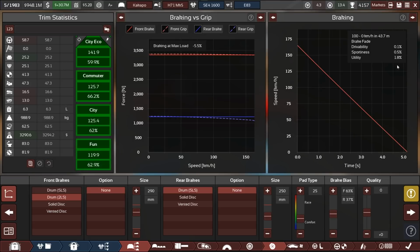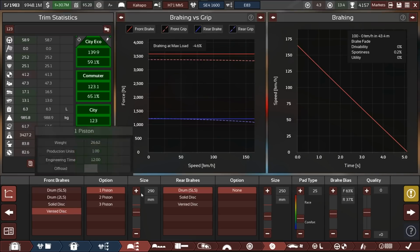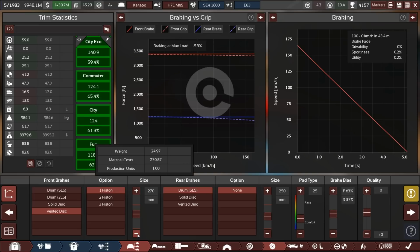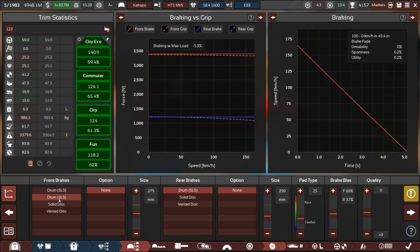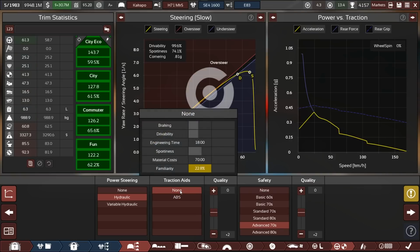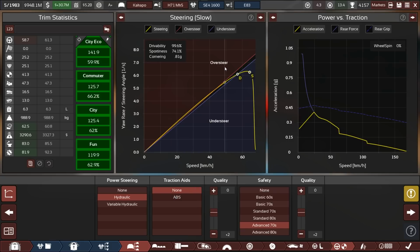This is all good. We do have some slight amount of brake fade, but going for vented, is that really necessary? No, that makes the car worse. Yeah, it's just too expensive. Ooh, is this the time to try and get in ABS? How much does that make a difference? No difference whatsoever. So not really something I would like to get on with now. Though we do need the facelift somewhat soon.